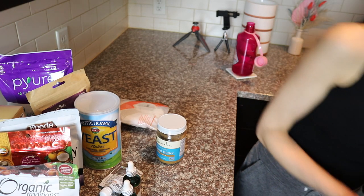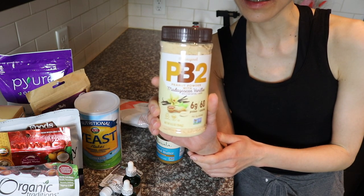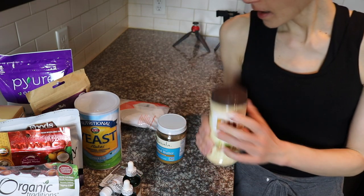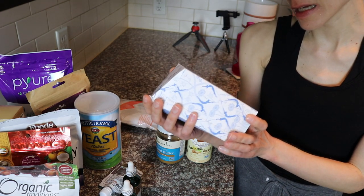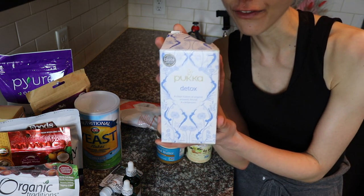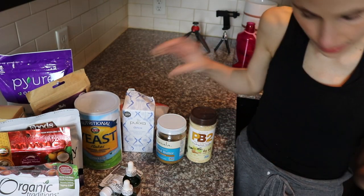I got some PB2 that has Madagascar vanilla in it. I thought that sounded bougie. And then I got some Puka Tea Detox. This is a fennel tea. I love fennel, so I thought that sounded good. I really like these Puka Teas.